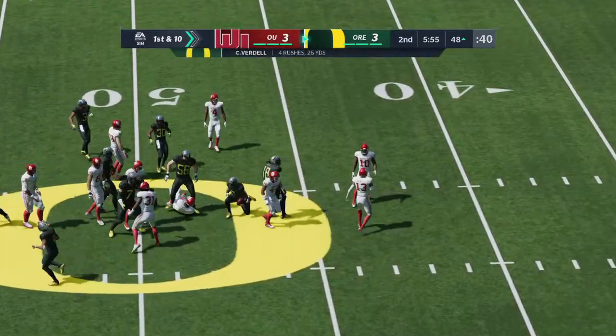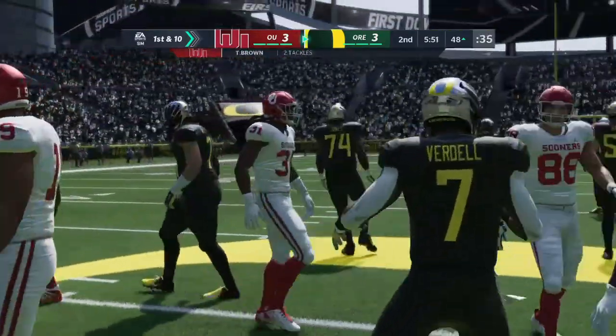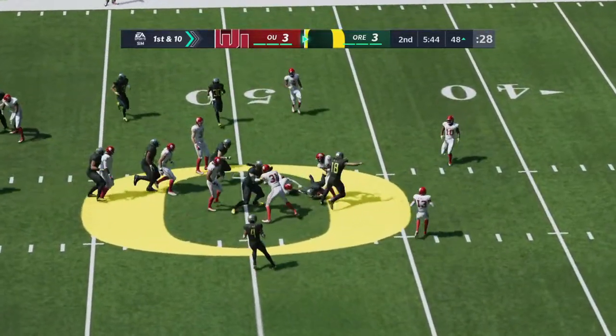And he'll be taken down, but not before he works it past the 50. That one good for 12 yards and a Kansas City first. Seemed like a couple sets of eyes were on the quarterback, so he decided, hey, I'm going to hand this off. Got a good gain out of it.